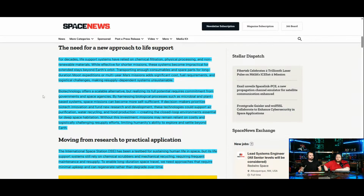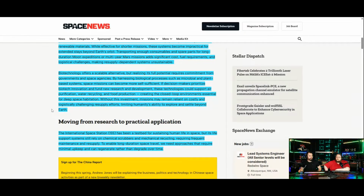Biotechnology offers a scalable alternative, but realizing its full potential requires commitment from governments and space agencies. By harnessing biological processes such as microbial and plant-based systems, space missions can become much more self-sufficient if decision makers prioritize biotech innovation and fund new research and development. These technologies could support air purification, water recycling, and food production, creating the closed-loop environments essential for deep space habitation. Without this investment, missions may remain reliant on costly and logistically challenging resupply efforts, limiting humanity's ability to explore and settle beyond Earth.